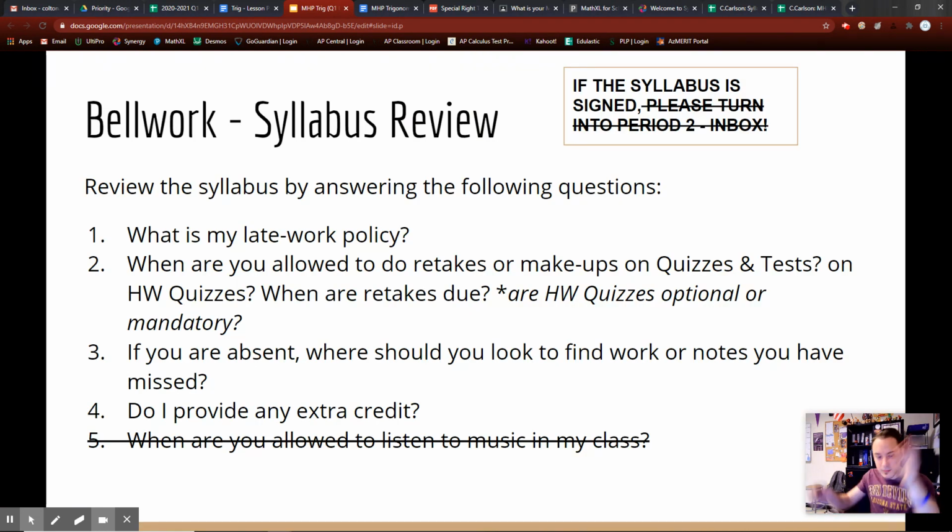So, syllabus review. Number one, I'm going to blow through this, so just pay attention. What is my late work policy? Great question, kids. My late work policy: 10% deduction. Is that for all MathXL assignments? No, because MathXL assignments will be open for the whole week. What is it applied to then?